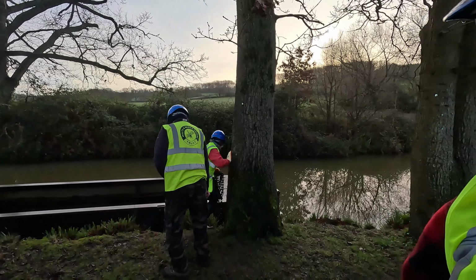And that is how you remove a tree from the canal. Good job, guys. Well done.